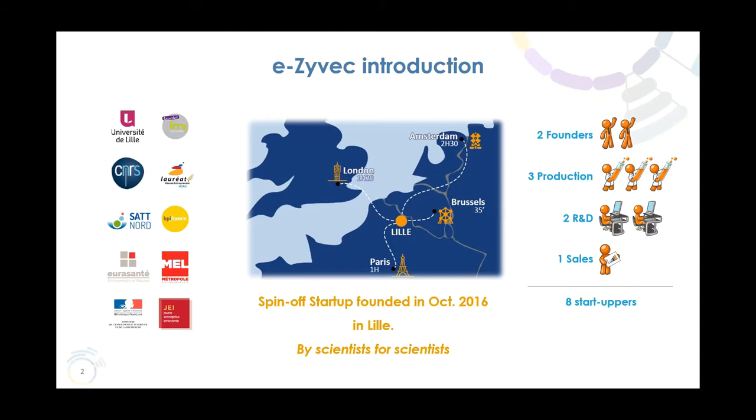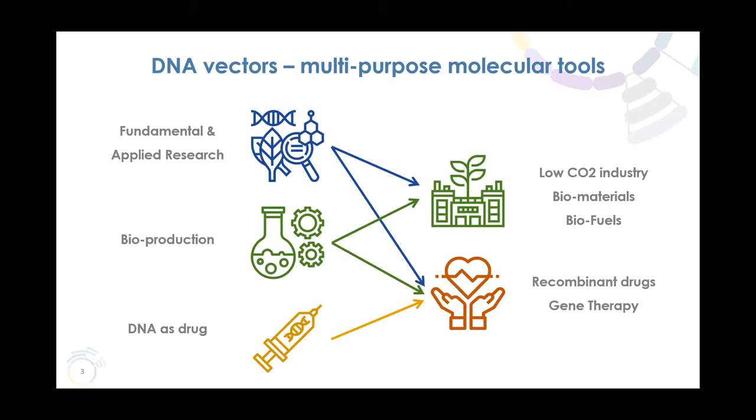What we do is mostly one thing: assembling DNA fragments to create expression vectors. Most of us know these vectors, because they existed when we started our careers in science, and basically for 70 years we've been using molecular tools like expression vectors to perform genetic engineering for multiple purposes. One is increased knowledge, all the actions related to fundamental research. But more and more they are used as well in bioproduction for drugs, but also for industrial biocompounds. And DNA vectors are even used as drugs directly, like in gene therapy, for example, with viral vectors.